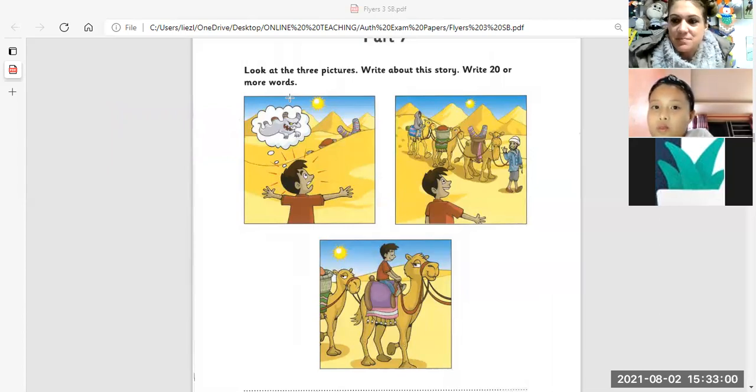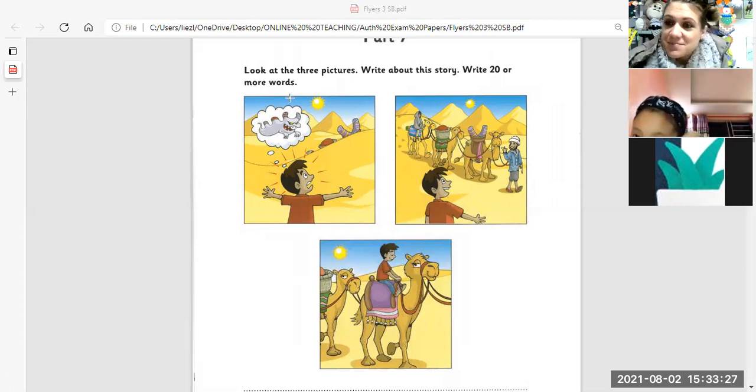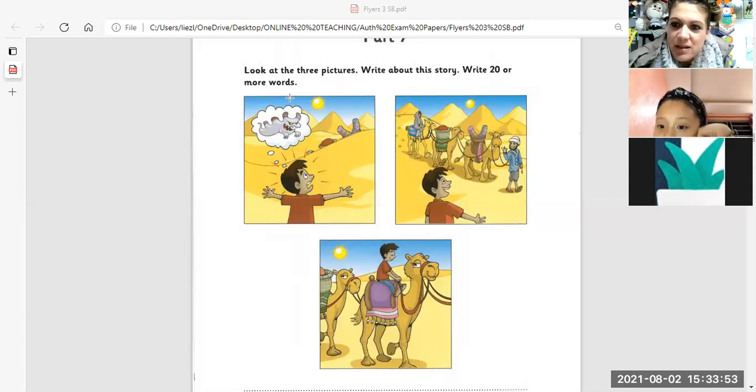First, there was a boy in the desert. He sees something is coming on the hill. Over the hill. He thought it was a monster. And then there's two men and three camels. They were very friendly. Finally, the man offered the boy a ride. And the boy felt happy. Good. Okay, Thai, can you try?